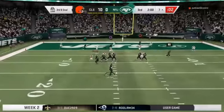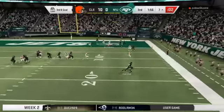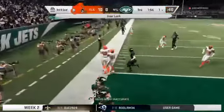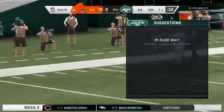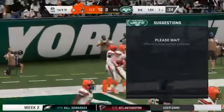Now Darnold on third and goal. Eluding the pressure right. Into heavy traffic, and it's intercepted. Picked off by the linebacker, Joe Schobert. That's now his second interception in as many weeks from his linebacker position.